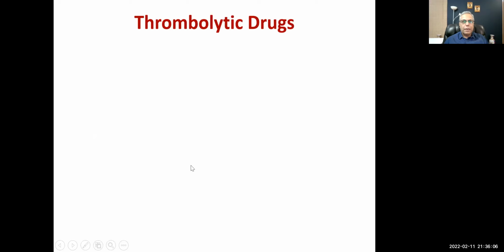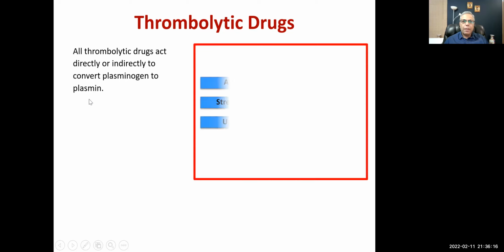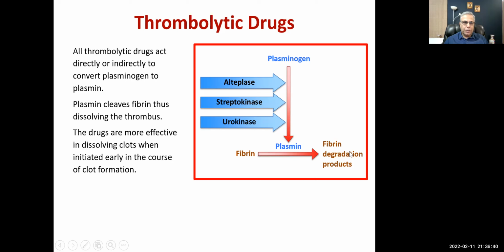All right. So thrombolytic drugs, all thrombolytic drugs, act directly or indirectly to convert plasminogen to plasmin. Okay. So we have got Alteplase, streptokinase, and urokinase. And previously I said that streptokinase is highly antigenic, right? Plasmin cleaves fibrin, thus dissolving the thrombus that we saw in the previous slide. All of these are activated, converting plasminogen to plasmin, okay? And we get fibrin degradation products.